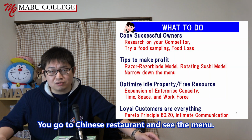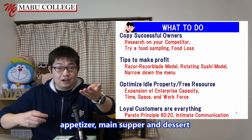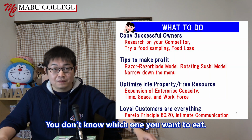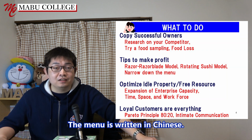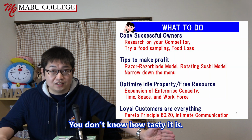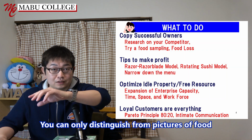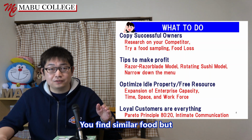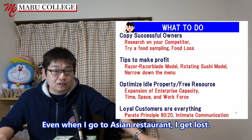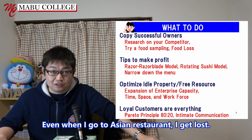You go to a Chinese restaurant and see the menu. You have too many selections with appetizers, main courses, and desserts. You don't know which one you want to eat. The menu is written in Chinese. You don't know the language. You don't know how tasty it is. You can only distinguish by the picture of each food. So you find a similar food, but you don't know what the difference is. You get confused. Even when I go to an Asian restaurant like a Vietnamese one, I get lost because I don't know the dishes.